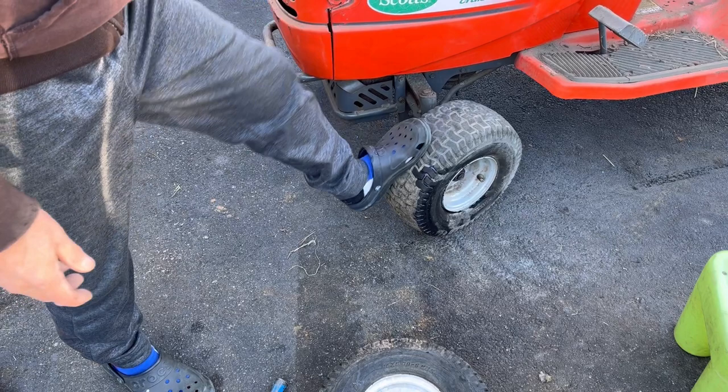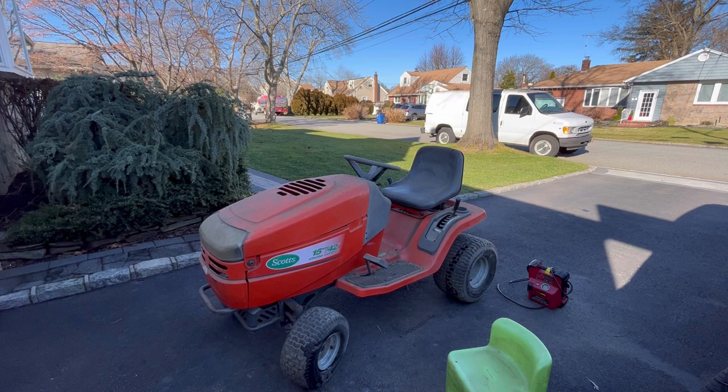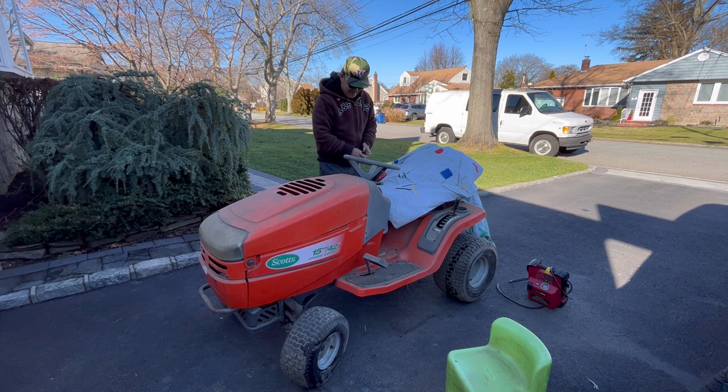So she gave me the key. Should we just try to put a jump starter to it and see if it cranks over? All right, I got my jumper pack out. Of course, if you sit on this thing, you'll get gonorrhea, so. Henry, don't get dirty.